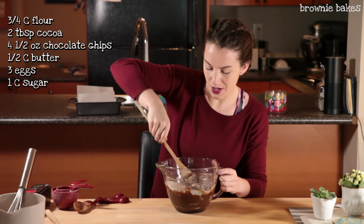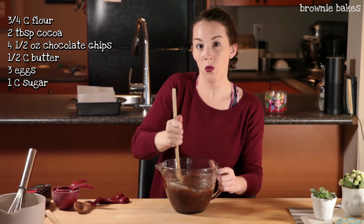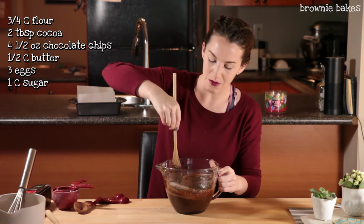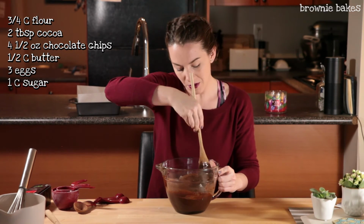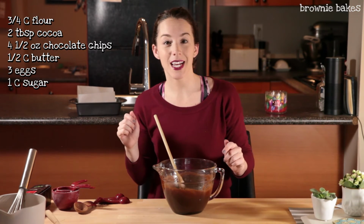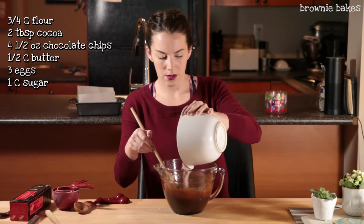Again, give it a good mix. It's always important to really mix your wet ingredients before you add the dry ingredients to them, because you should never overmix once the dry ingredients are in, especially when it comes to brownies. Okay, now we're going to add our flour mixture.